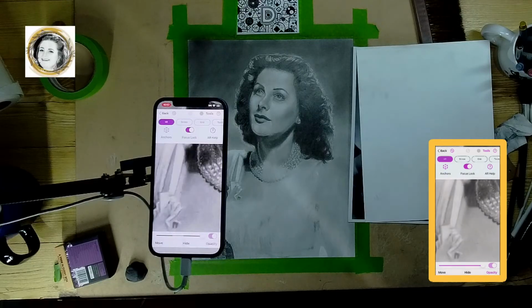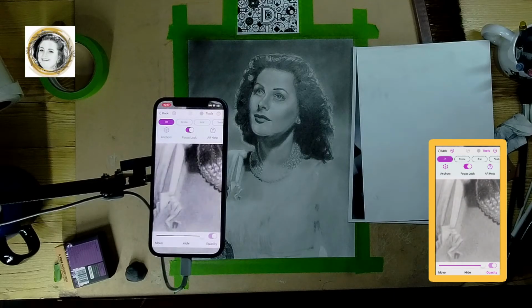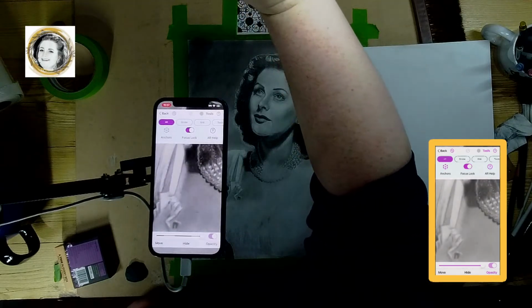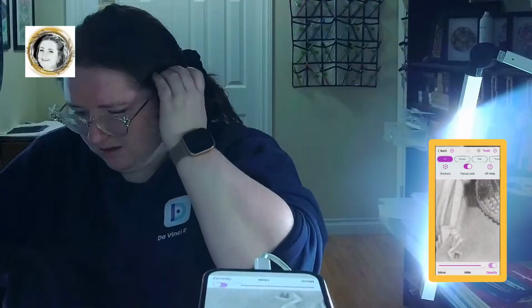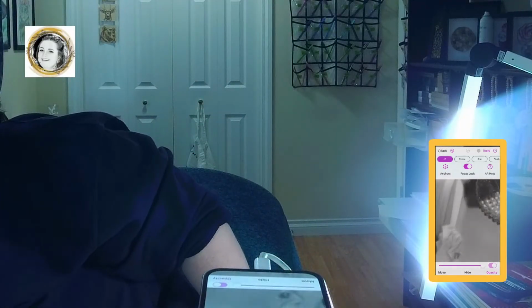Oh, my camera's really dirty. There's a huge shine mark, or not shine, hopefully that fixes it. A little bit, not a whole heck of a lot.